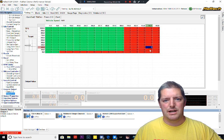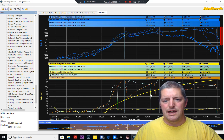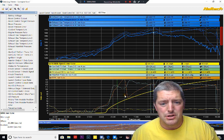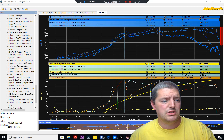The shift point's kind of tricky because you have to account for the delay in the trans. The ECU commanded the trans to shift at 8,500 RPM, but we got up to 87 and change before it actually made the gear change. So maybe that'll get us an extra 100 RPM or two. We pulled down the number 1. So we've addressed the spool in first gear.